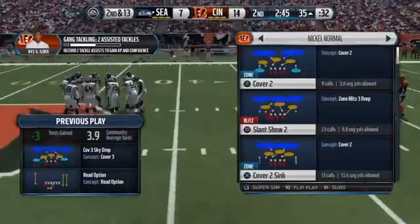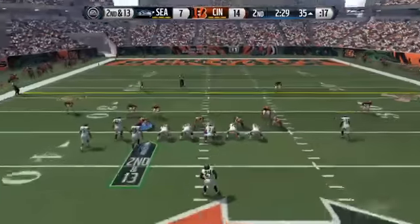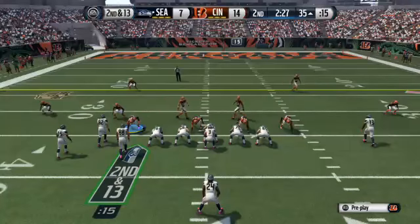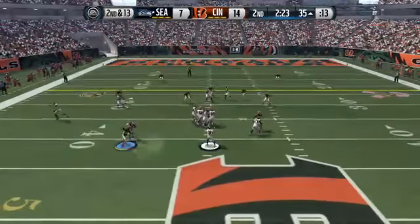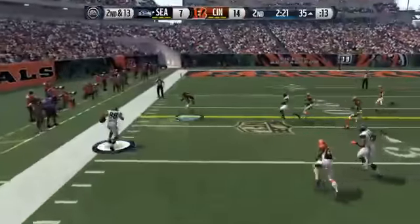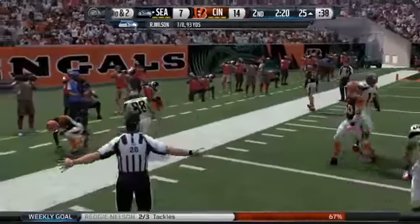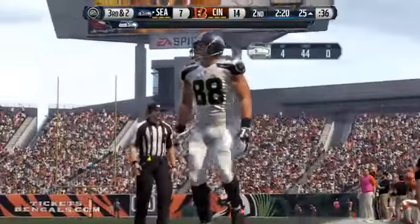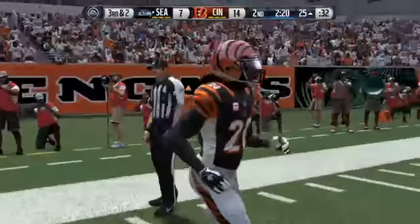Coming to the line at the 35. Wilson's got 2 tight ends on the field for this snap. 2nd down and 13. Graham with the grab. That's his 4th catch of the day. One of the better talented tight ends in the NFL. He makes that catch just right in stride and gets a nice catch.